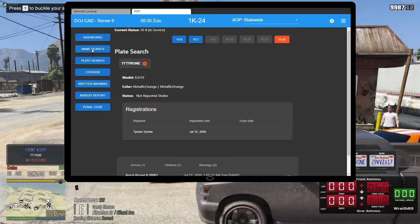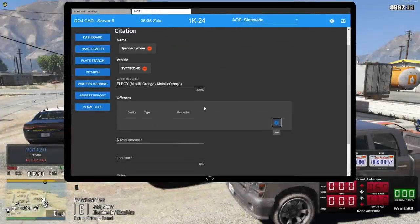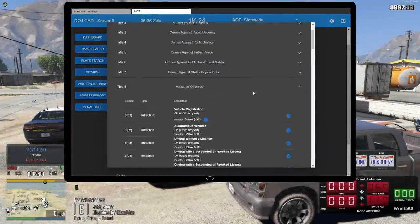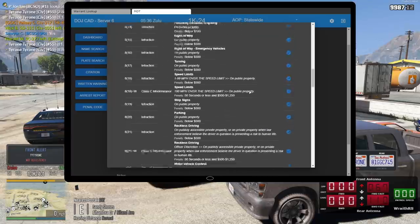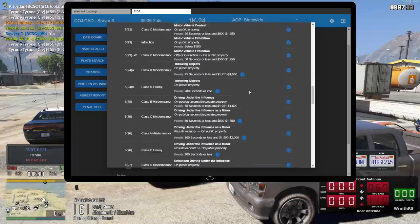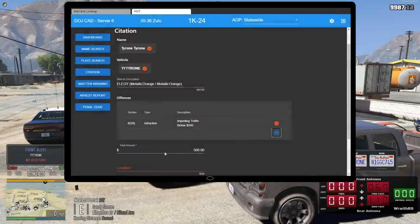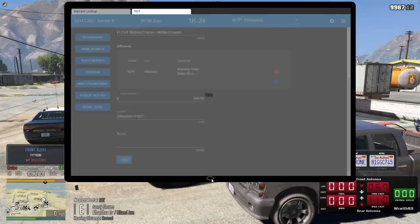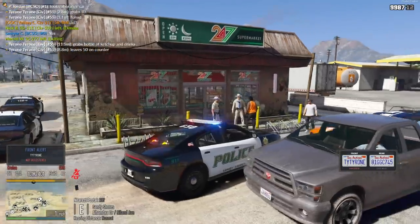Okay, so I'm gonna go ahead and get his name in a citation for Tyrone. Okay, let's get this guy his ticket for impeding traffic. And I believe we have an impeding traffic infraction, if I'm not mistaken. Yep, impeding traffic. He's gonna slap both pairs of cuffs on you, not just one. Alright, this guy. We're getting him out of here.